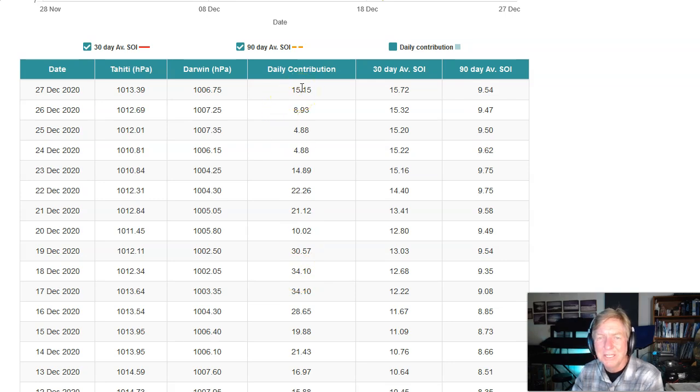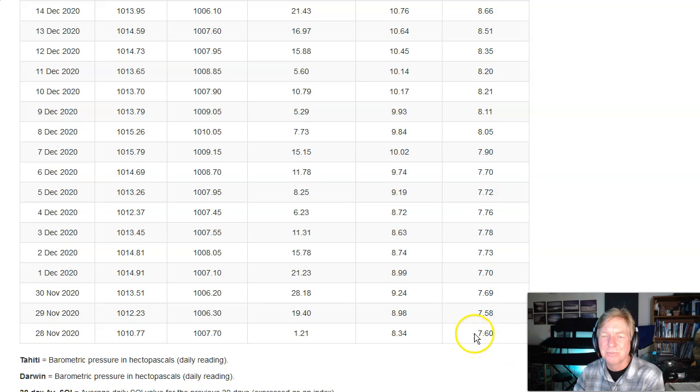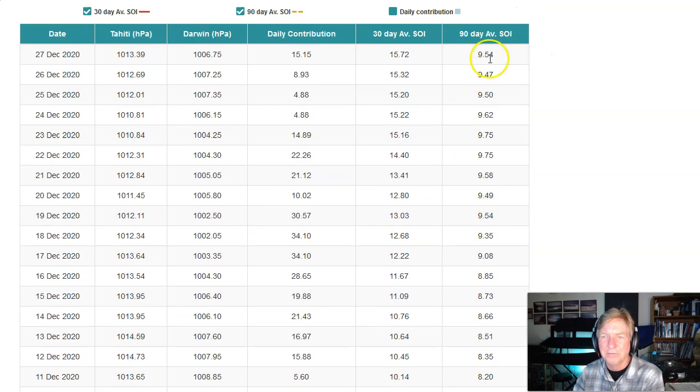If you were in the active phase of the MJO, these numbers theoretically should be negative. Nowhere close to that. 30-day average takes some of the noise out, still quite high. Plus 15.72, clearly a sign of La Nina. The 90-day average, very much a 3-month lagging indicator, but even that's at 9.54, and we can go down and see, we were at 7.6 a month ago, and now we're up to 9.54.